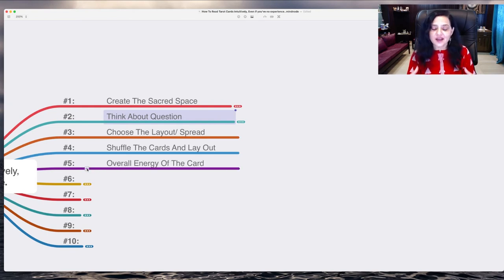Gaze at the card. कार्ड की तरफ अच्छे से देखिए कि कार्ड क्या है, क्या दिखा रहा है, क्या उसमें फिगर्स बनी हुई हैं, कोई इमेज बनी हुई है या कोई कलर है जो आपको बहुत अच्छा लग रहा है. So look at everything and just sense the overall energy of the card. It's very important that you sense the overall energy, that how this card is making you feel.